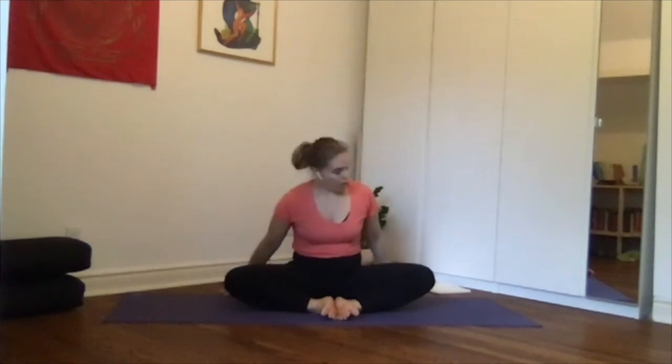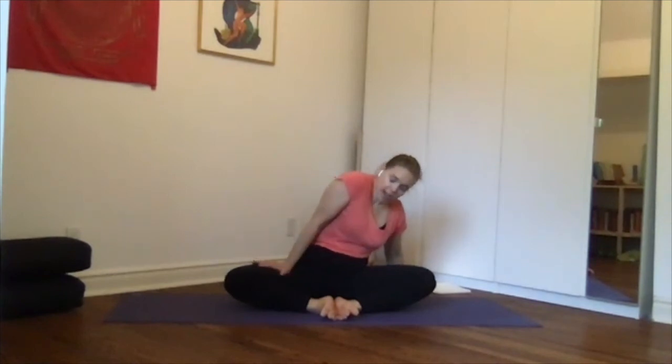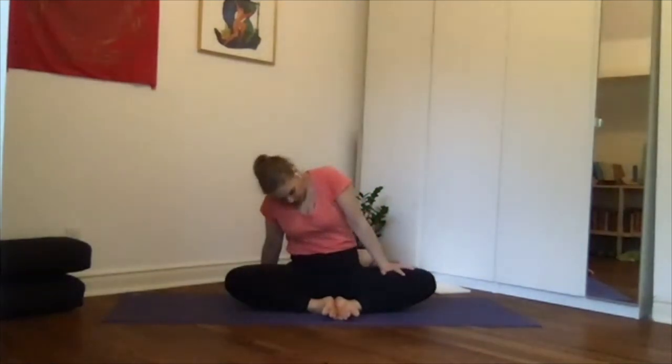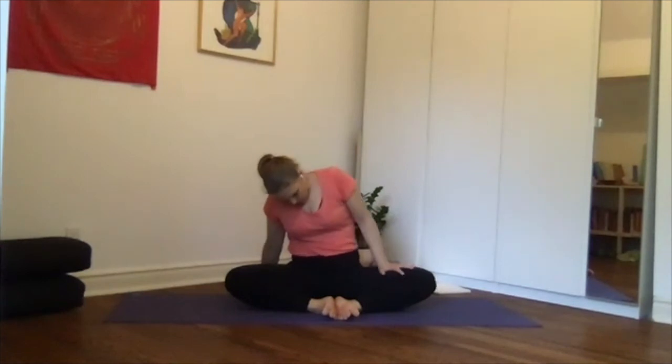Good, breathing there. We'll take the right hand out to the side, take the left hand to the middle of the left thigh, just press it away gently, not super intensely, just a little bit. And then we'll switch sides. Little gentle press away. And then back to center. Good, bring your knees together, straighten out your legs, give your legs a little shake.